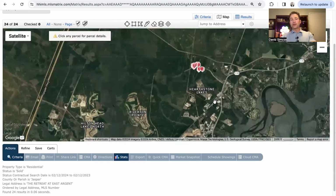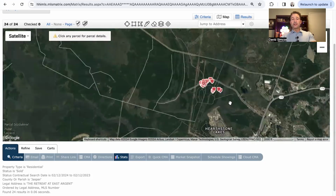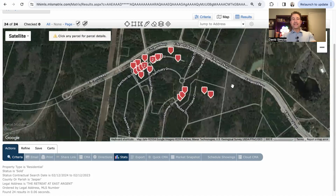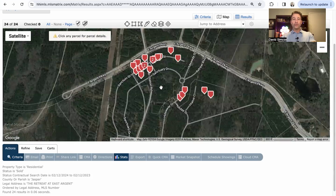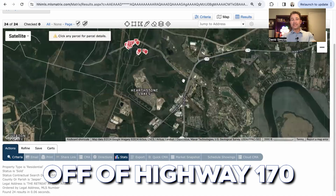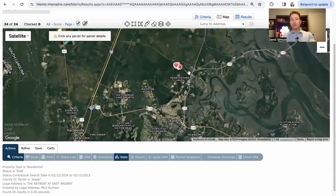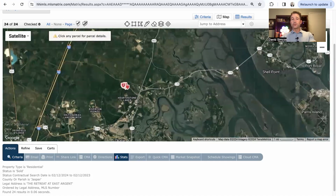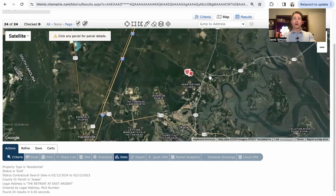The first neighborhood that we're going to look at is a new construction neighborhood called the Retreat at East Argent. Right now on this satellite image, it looks like trees and forest because this is an old satellite image, but actually this is all cleared out. This neighborhood is located right here off of Highway 170, and Highway 170 will take you down to Bluffton. And if you go this way on 170, it takes you over to Beaufort and Ladies Island, which is a great commute if you are a military personnel and you're going over to the air station or over to Parris Island.